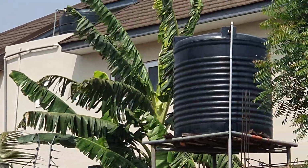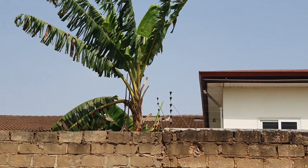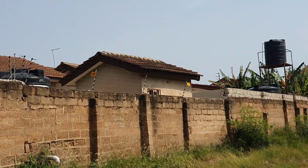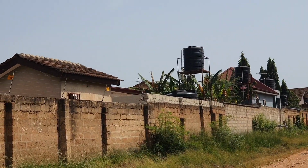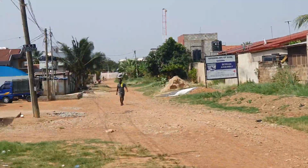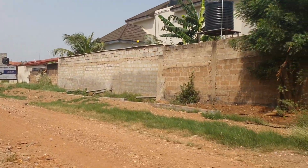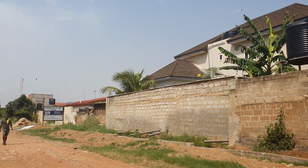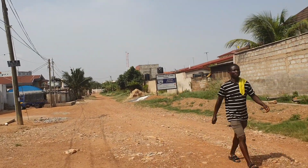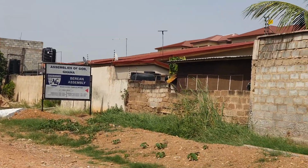Right now it's very hot here, but you can see the trees they planted are giving me fresh air right now. It's really giving me fresh air and I'm enjoying it. I wish I had a storey building here to climb. I would have climbed it so that I can show you. See, this is a very big, vast land. That means the estate extends to the end of the other part. All these places are part of the estate.